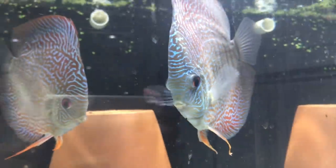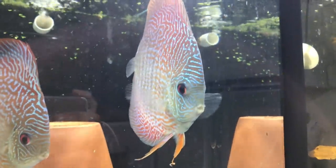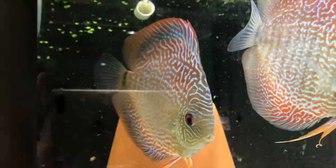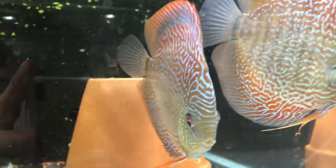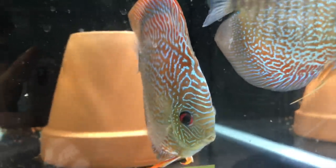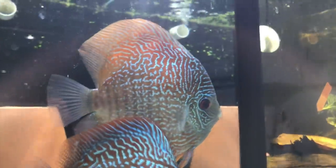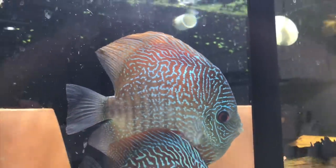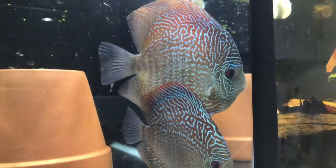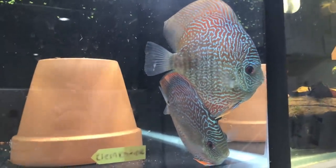Now, the male's name is Lemon. I know he's got no colors that represent a lemon, but I just thought it was a funny name. And then the female's gonna be called Clementine. The female is a tiger flora snakeskin, and the male is a flora snakeskin. They've been doing really well so far. They've been eating, they love frozen bloodworms, and they also have been eating a couple of pellets. You can see they haven't finished off their pellets from before, so I'll have to be cleaning that out.